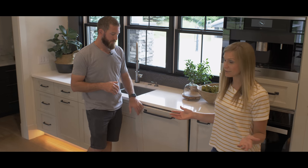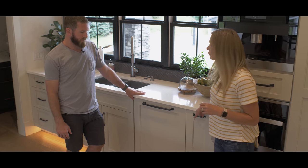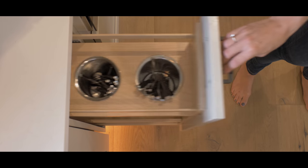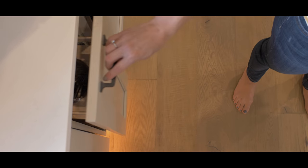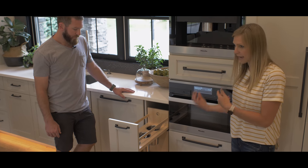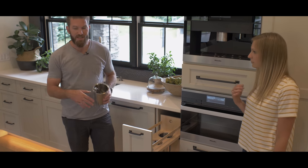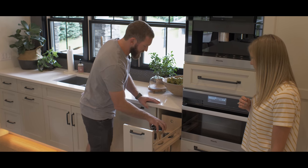Emptying the dishwasher: one of my favorite things that we did in this kitchen is where we placed our utensil drawer. Instead of a standard top drawer, we did this whole long drawer and put in these little canisters, and it makes it a lot easier to unload the dishwasher with it being right here. You can just grab all your forks, throw them in, and call it a day. These canisters come out for easy cleaning, or if we're having a party, we can set them out on the counter for people to have access to.